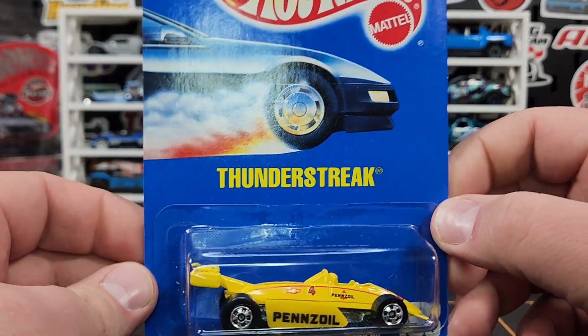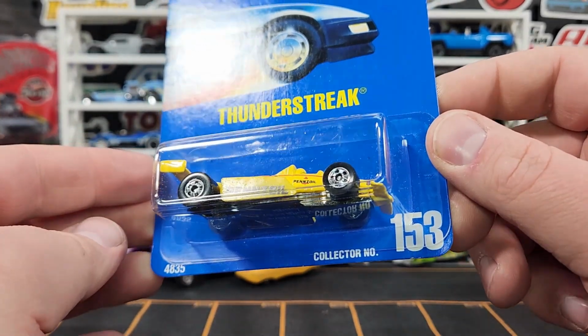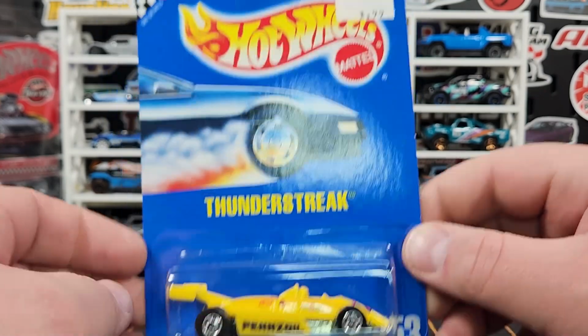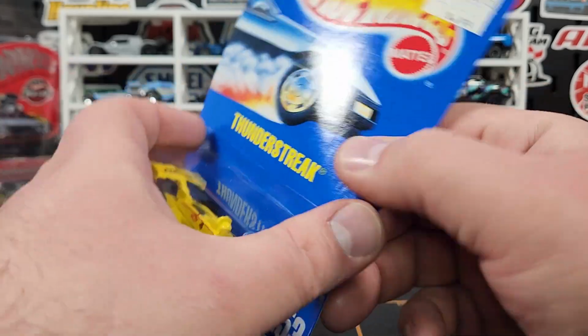All right, getting into a little bit better stuff. Thunderstreak with Pennzoil. Collector number 153. I should have been talking about the collector numbers. Apologize about that. Originally sold from KB Toy Stores. I miss KB Toy Stores. Best toy store ever. Even better than Toys R Us by a long shot.